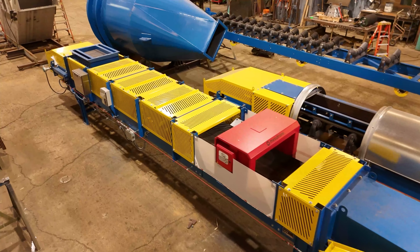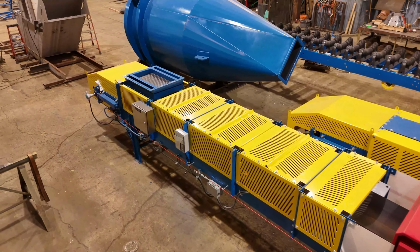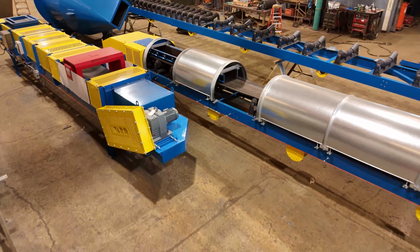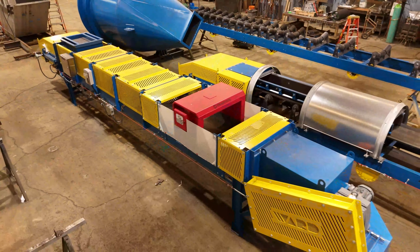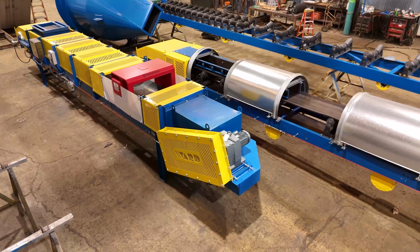These things change material to material and installation to installation. The trick's getting it all in a neat, comprehensive package. We have a great engineering team in-house that designs these things from start to finish.